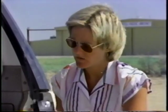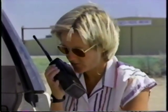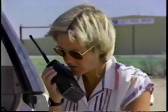Oscar Fox. Roger, 3 miles east of the runway. Doesn't look like I'm going to make it. 400 feet, landing momentarily. Roger, short of the runway, landing. Are you in a field, on a road, what?